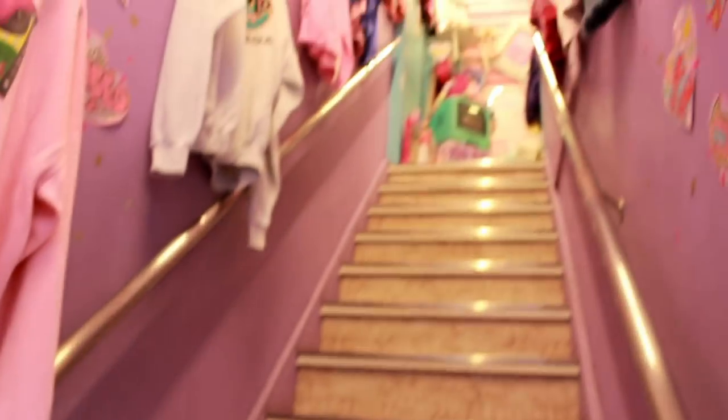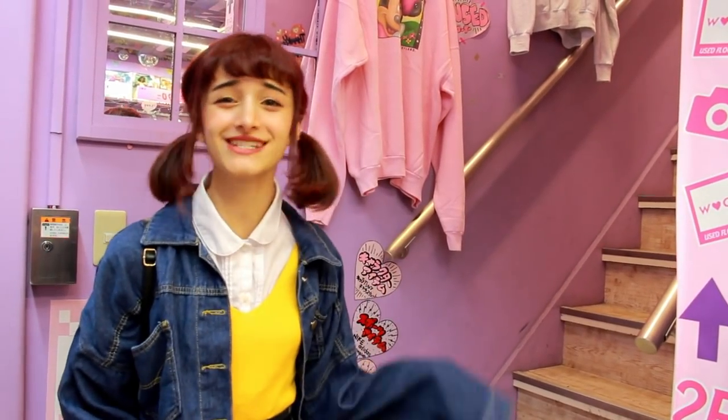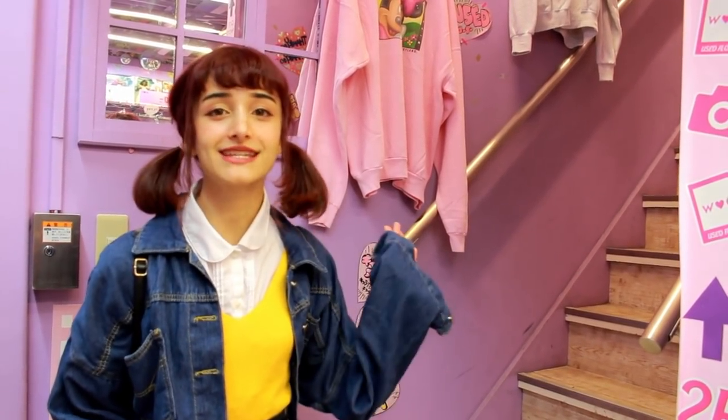So upstairs there is a used section. It's kind of like a mini thrift shop inside the store. So we're gonna go upstairs and see if we can find anything cute that's been used.